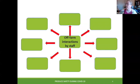Well, and that also includes all the things when your staff go off the farm. So if they're going to the farmers market, if they're going to take a sample into the local ag university, any of those places where you or your staff are going off the farm, that's also potential risk factors in there.